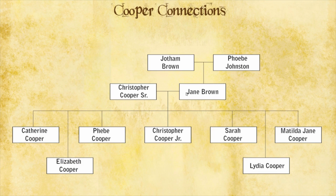All right, so let's explore Jane Brown's family here. We just want to see whether she's connected to the other Browns, because we may be connecting to all these Coopers here because of Jane Brown and not through this Cooper line. So I looked up who her parents were. We have a Jotham Brown and a Phoebe Johnston. And we also have connections to Jotham Brown.